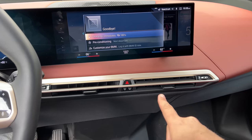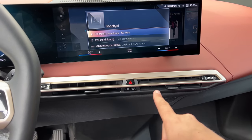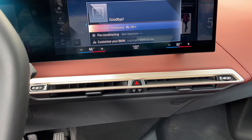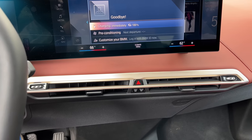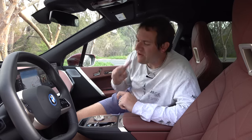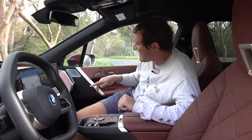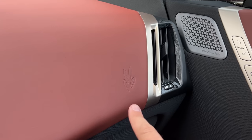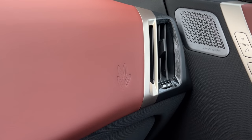They are very small, very wide, but very thin to help keep the perspective of the minimal interior, and I think they look pretty cool, and they do a good job blowing air out despite their little size. Now, also on the dashboard, in the vicinity of the climate vents, you can see these little leaves over on the passenger side imprinted into the leather. So what exactly is going on there?